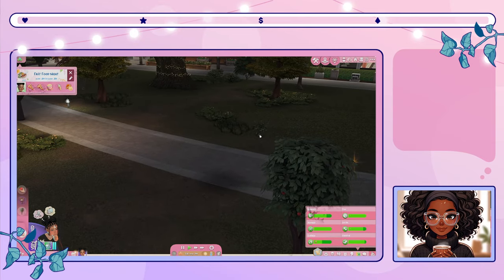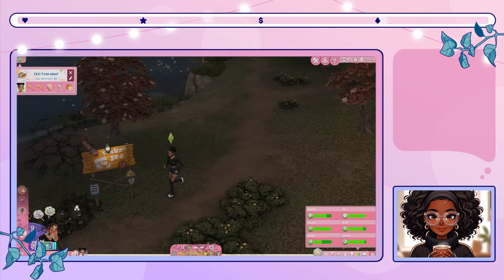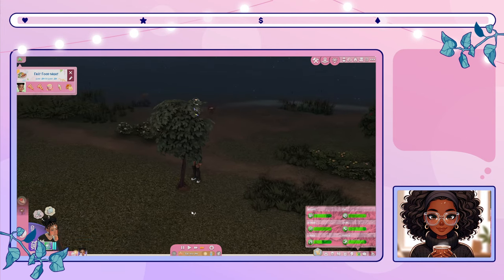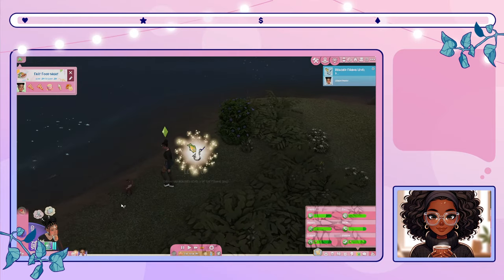Ooh, and there is an onion right here. I need to delete this pitfall mod out of my game, because it's so stupid. I don't know why I downloaded it. It's very weird and I want to get rid of it.